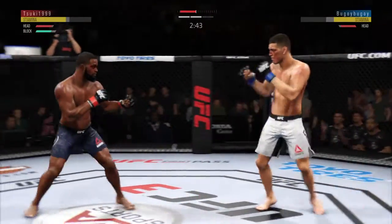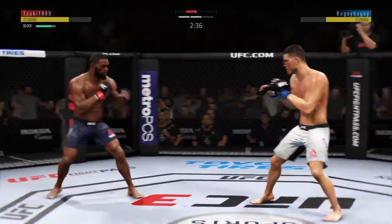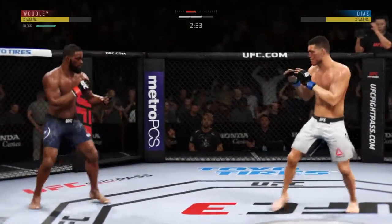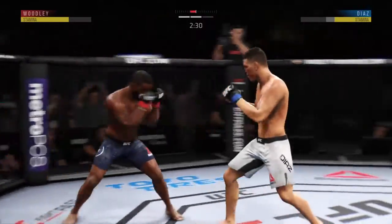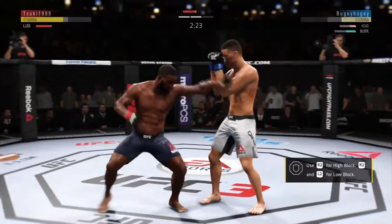Back and forth we go. Man, he keeps on coming with these shots to the liver, looking to buckle him once again. Certainly buckled him earlier in the fight. He knows he's hurt there. Oftentimes it takes just one to get his opponent down to the canvas. He's definitely hurt.